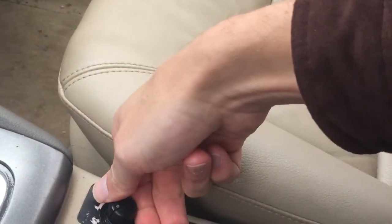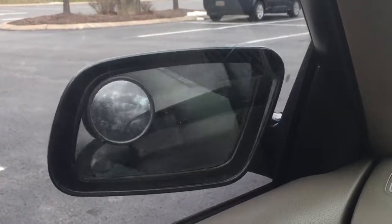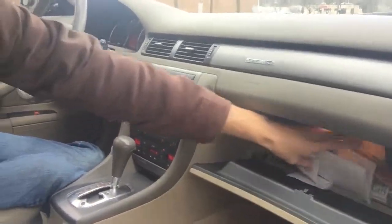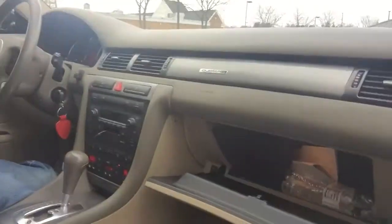And this is how you control your mirrors. Watch what happens when I do that. Now this car, unlike other super exotic cars, actually has a glove box, which is pretty nice. It's got a lot of junk in there, like papers and things you would need. But besides that, it holds a lot of stuff in there.